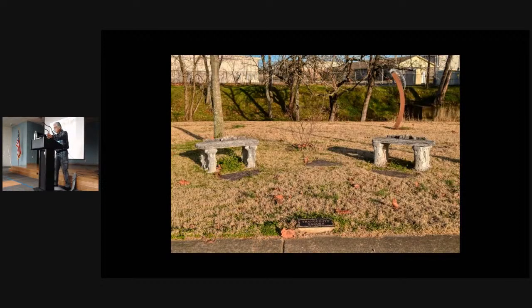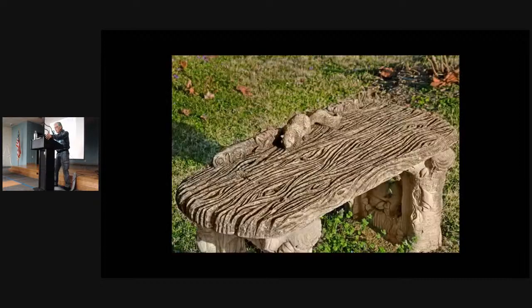This, as you can see, is Tranquility Garden. And I'm going to take you closer to these benches just to see how intricate and detailed those benches are. Cute. A little squirrel is part of the bench.